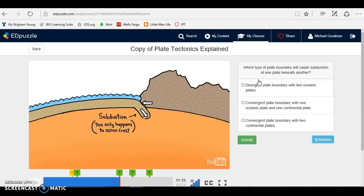Okay, there's another question here. It says, which type of plate boundary will cause subduction of one plate beneath another? And the correct answer would be a convergent plate boundary with one oceanic plate and one continental plate.